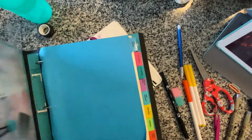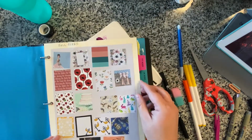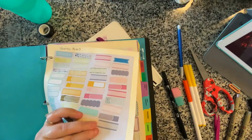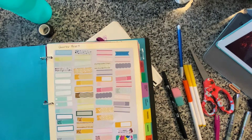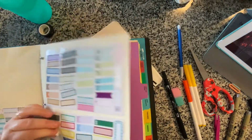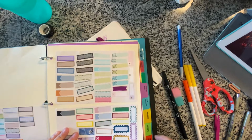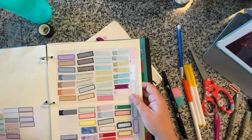And once again, I'm digging into my leftover sticker collection to find headers that will work in this section. So I'm going to get some black starry ones that I think are from an old Hufflepuff kit, as well as some black ones that will work for this section. And then I'm going to try to find some icons to put on these headers as well to represent those different sections for my month in review.